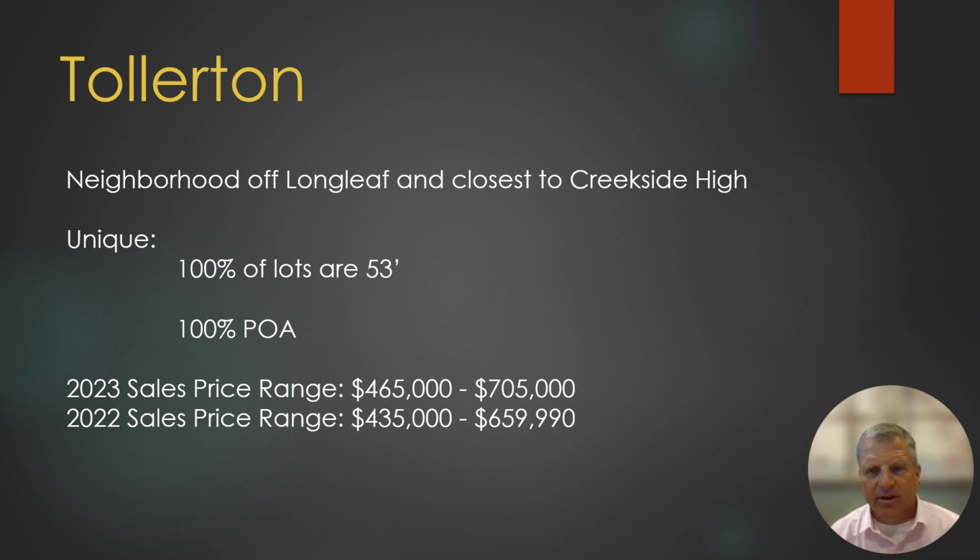All right, let's skip down Longleaf Parkway down to Tollerton. Again, this is the neighborhood that's kind of across the street from Creekside High School, just down the road a tad. What makes them unique, 100% of the lots in there are 53 footers. 100% of the students there go to Patriot Oaks Academy. Again, your price ranges for the first half of the year, 465 up to 705. And then for reference, I gave you the entire year 2022 experience below that.